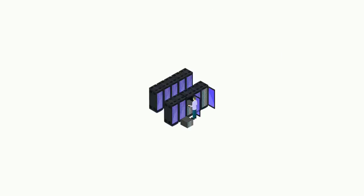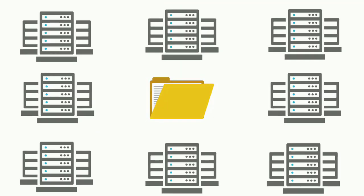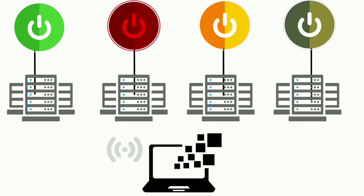Cloud storage systems generally rely on hundreds of data servers. Because computers occasionally require maintenance or repair, it's important to store the same information on multiple machines. This is called redundancy. Most systems store the same data on servers that use different power supplies. That way, clients can access their data even if one power supply fails.